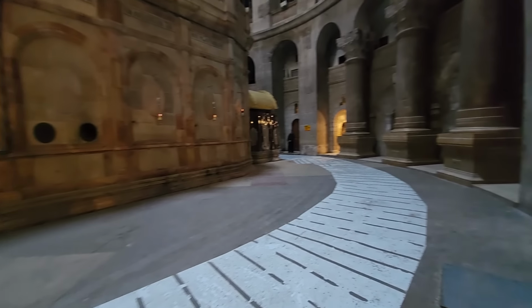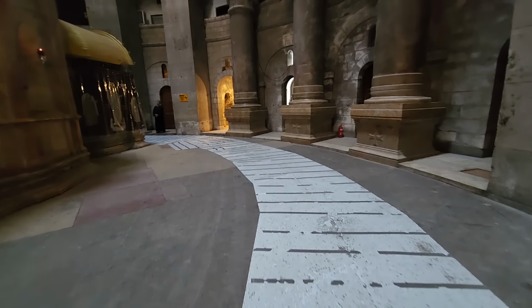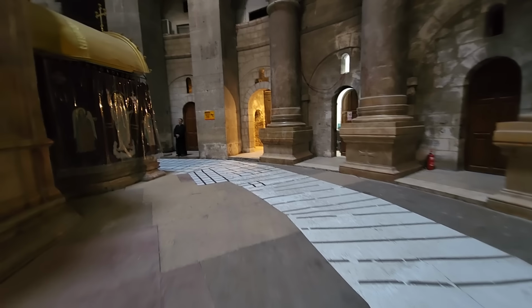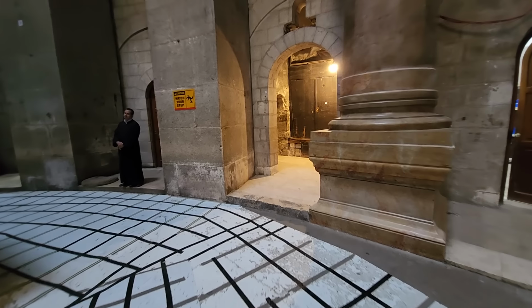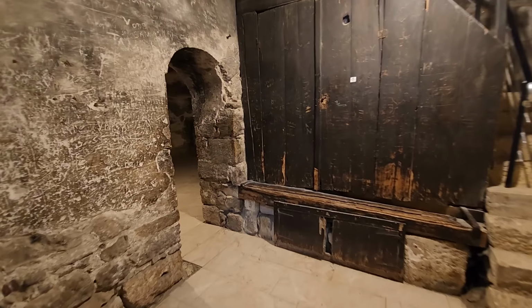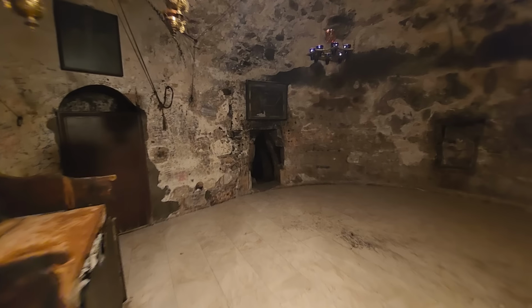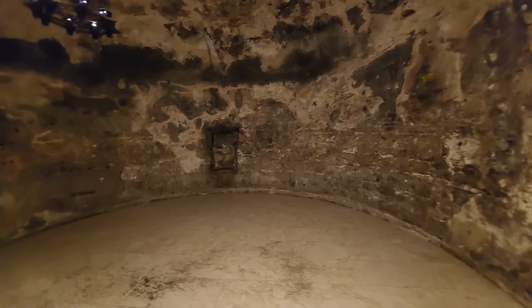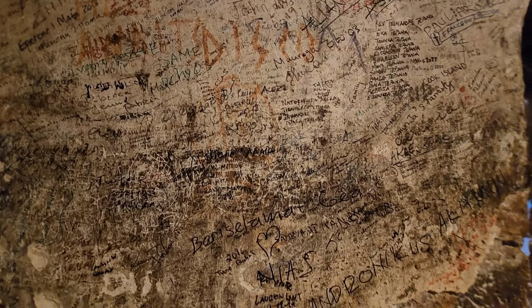Let me show you just the last one secret place. Oh, the smell of it is amazing. That is the place that you actually ask for. It doesn't look like a beautiful room, isn't it? Look at the graffiti here. It's horrible. It's such an important place.